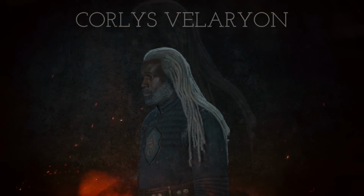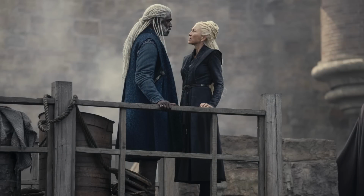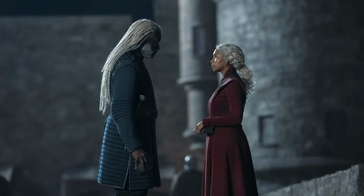Number 2, Corlys Velaryon, gambeson, and gown. So Corlys has taken a bit of a backseat this season as we've been introduced to many new characters. But despite this, I was delighted to see him in a new costume for Season 2, something befitting one of the wealthiest men in Westeros. The quality of the costume is evident, and you can hardly tell there's been a change in costume designer, as it looks like it would have come from the same closet of clothes.